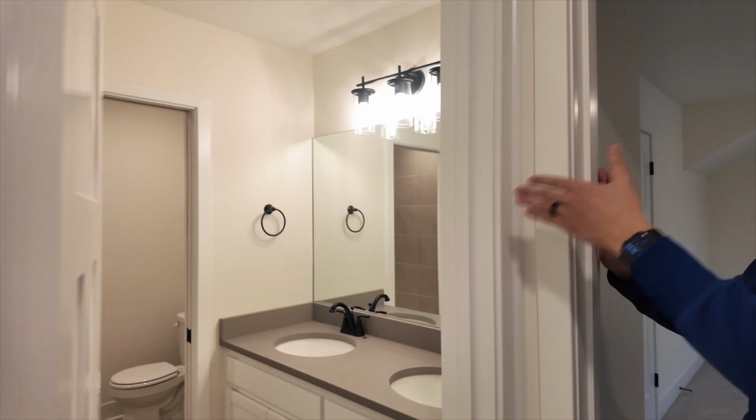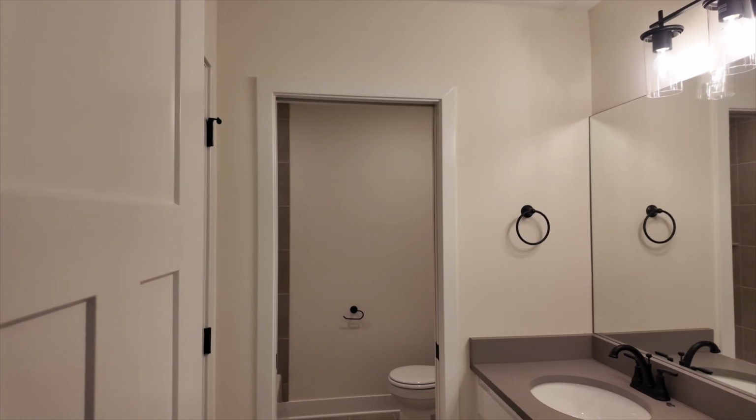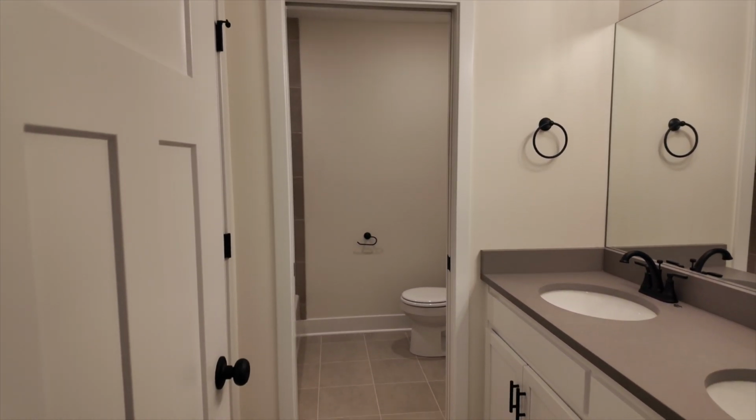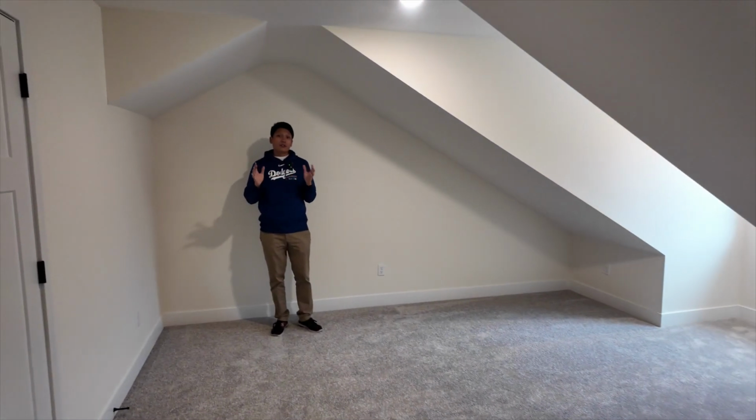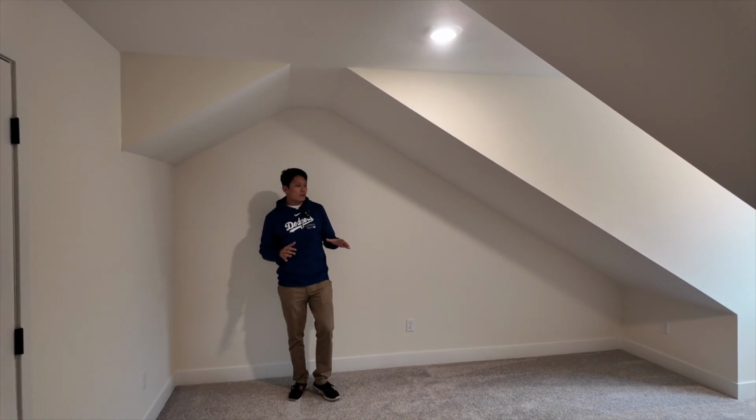As we walk past, you do have a full bathroom that services up here. So you can see you've got even a linens area behind this door here. You've got a tub shower combo. And then through here, this is the bedroom that's above the garage, so you can see the sloped roof line. This is a cool room.